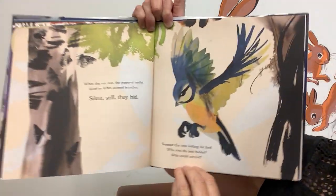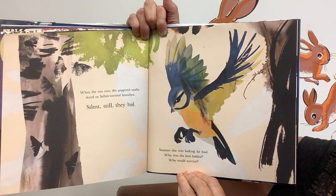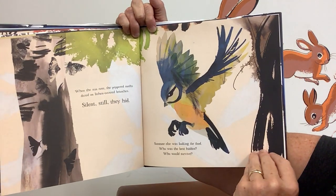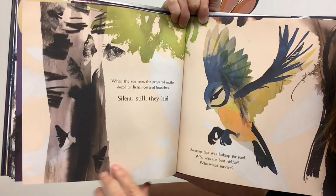When the sun rose, the peppered moths dozed on lichen-covered branches. Silent, still, they hid. Someone else was looking for food. Who was the best hidden? Who would survive?